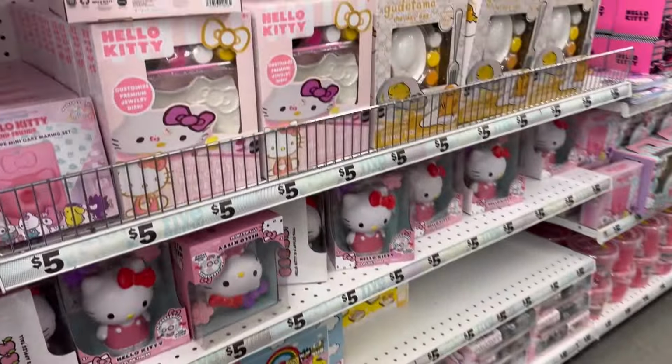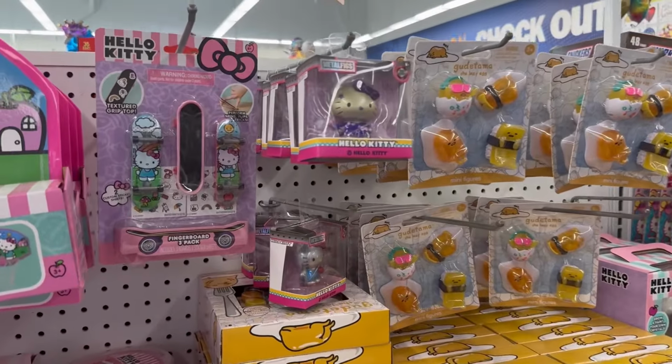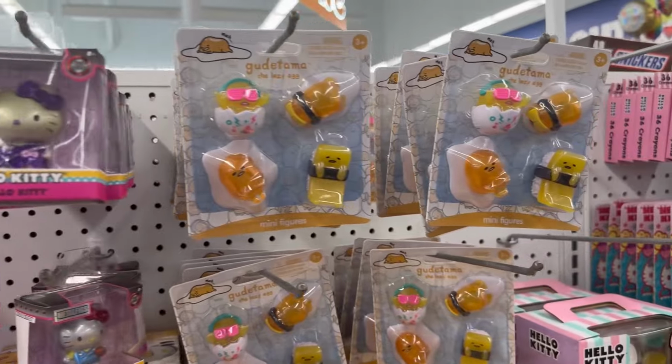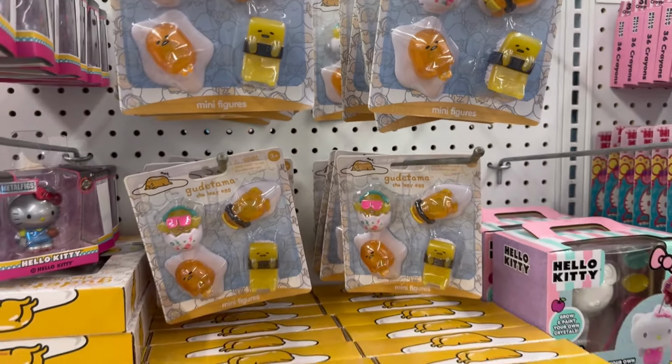Now here we are back into the Hello Kitty section. So they did add a couple of new things. They did have more Gudetama things. It was more filled up than last time because we did go at the beginning of the week.